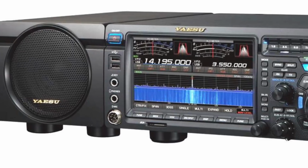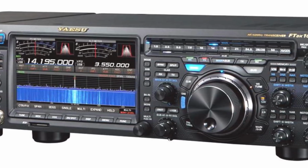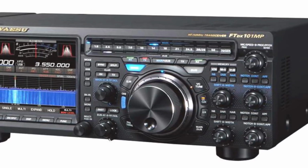Yaesu's pretty heavy in the game of HF today. In fact, at the time of this recording, the Yaesu FTDX 101 Delta is at the very top of the Sherwood Reports list. Now, I've mentioned this list a couple times. What is the Sherwood Reports list? It is a list that tests receiver capability on HF receivers and HF radios.